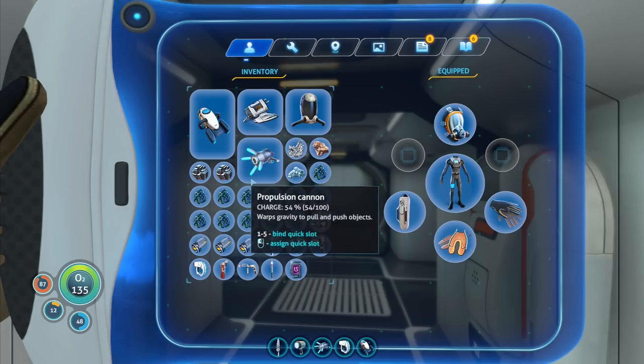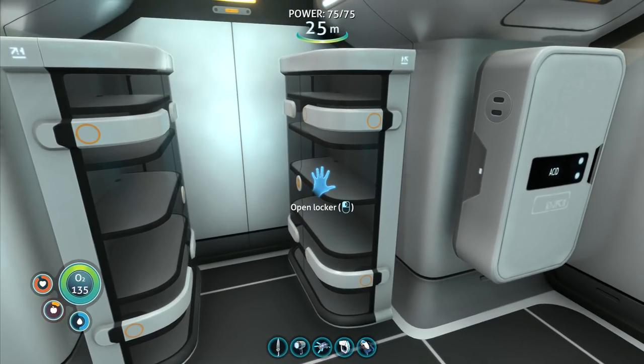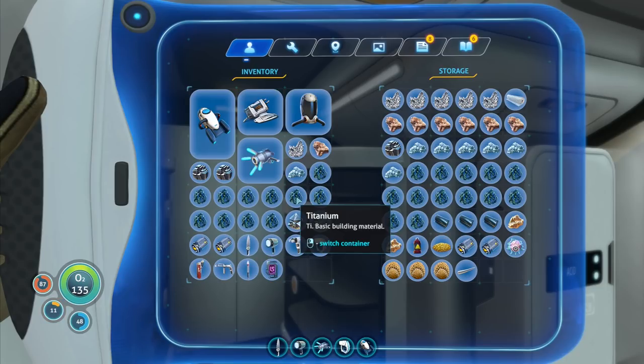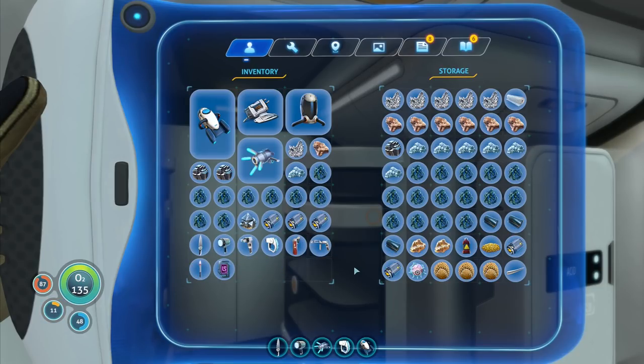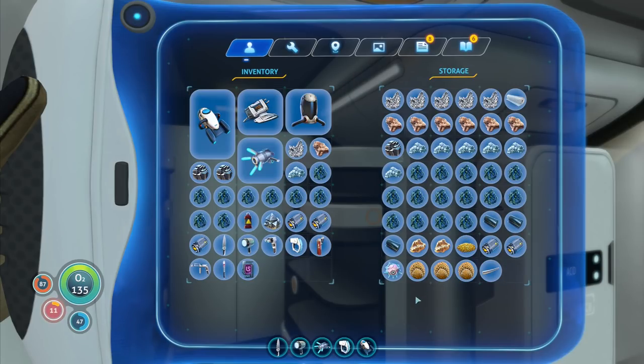We got the propulsion cannon there. I got a load of other resources. I don't actually need to take a radiation helmet with me, really, do I? Right. Open locker. Do I have any food in any of these? I don't think I do. I'm going to leave the titanium behind. Those batteries are duds. I've got that for fluid intake and also those.